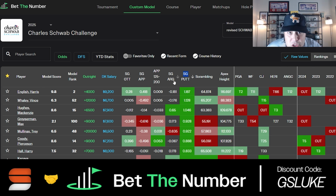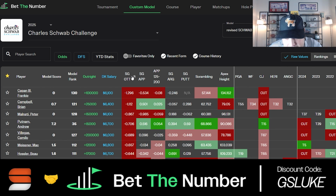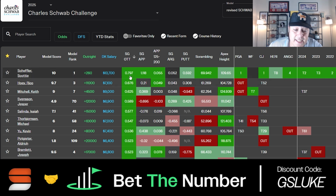But around the green, just looking at form heading in here. If you're somebody that is doing really well around the green, that is going to be useful at a course where you're missing all these kind of greens. Your ball striking stats are also going to be in our model. You're not going to spend that much time because these are the kind of key stats that you should be looking at every single week. But some of your best off the tee players lately would be Scottie, Enrico, Keith Mitchell, and Jesper. A lot of your bombers on a week like this are going to have some advantageous spots, but it's not like it's a course where only bombers are going to find some success.